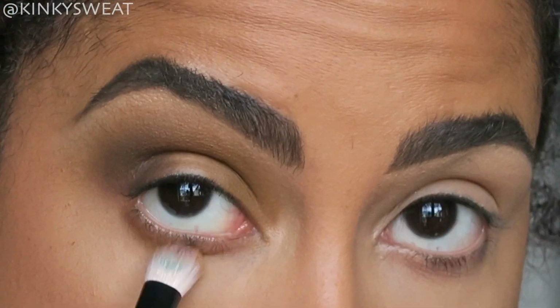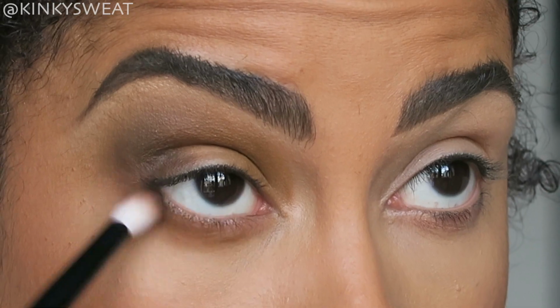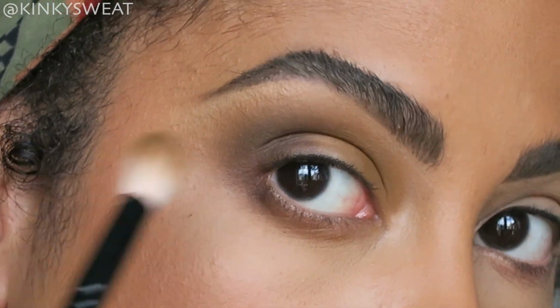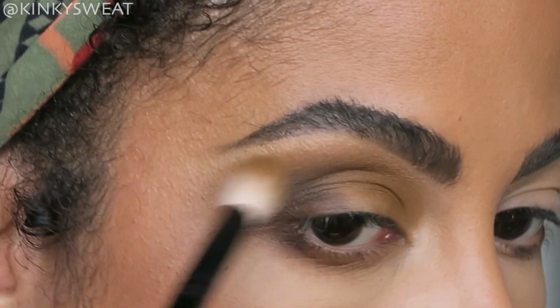Sonia G, worker 3, Dijon along the lower lash line. Sonia G Crease Pro Log on the outer third. I feel like I applied a little too much, so with that, I brushed my number 16 on a towel to get the shadow off the bristles, so I don't add more. I'm just trying to diffuse what's already on the skin.